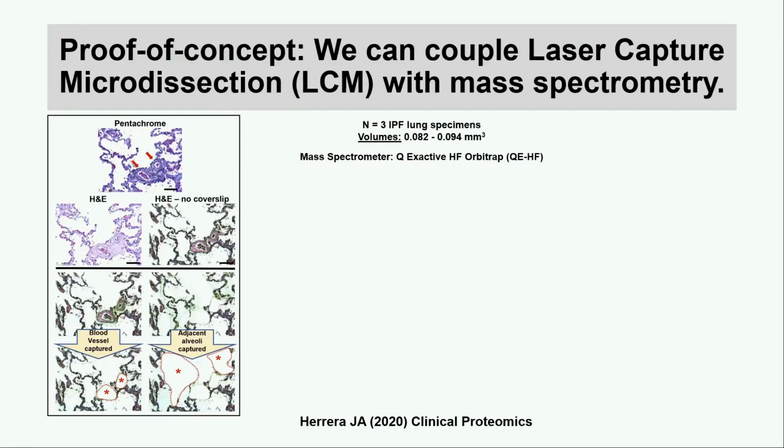So we did a proof of concept experiment where we laser captured either blood vessels in a 3 IPF specimen. You can see blood vessels here stained with the pentachrome. This is the H&E. And here you can see these were laser captured and then kept in one tube. And then we also got the adjacent alveoli. These should be very, very different types of specimens. So the expectation is that we will be able to discriminate these regions based on mass spectrometry.